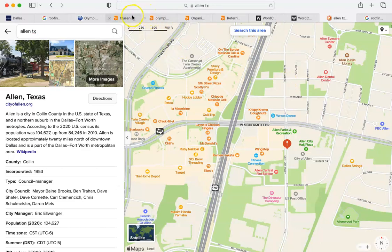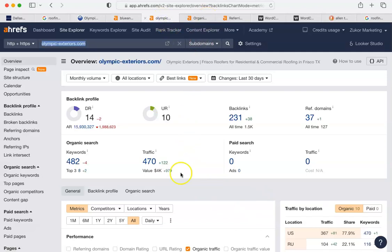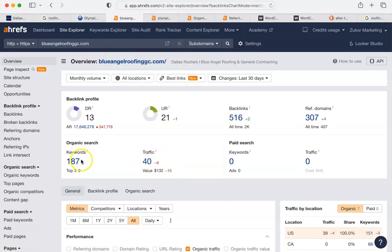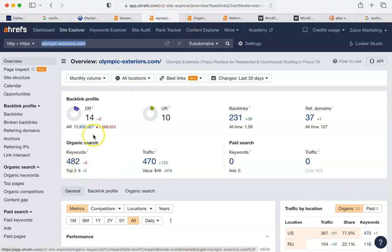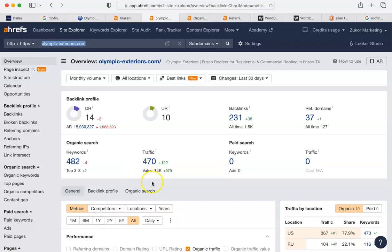Now, let's talk about that traffic again. Traffic is, you have 40 on the traffic. That's the number of people who visit your site as a result of the Google search. Here's Olympic, 470. And as you can see, that kind of relates to the number of keywords. They have double, or quadruple the keywords. They have quadruple the traffic. They have much more than quadruple, actually. So if you up your keywords, you're going to get more traffic.